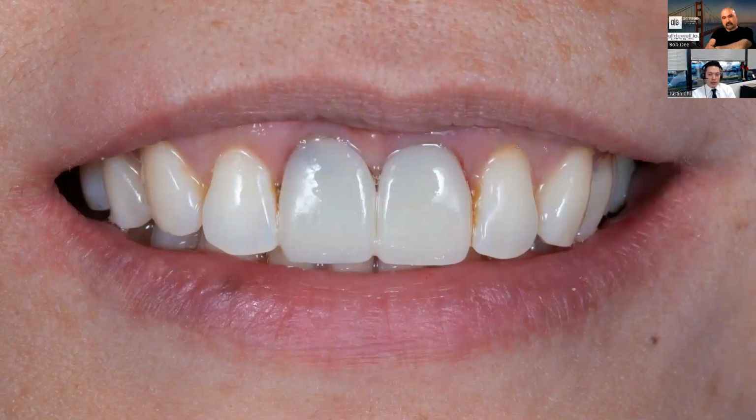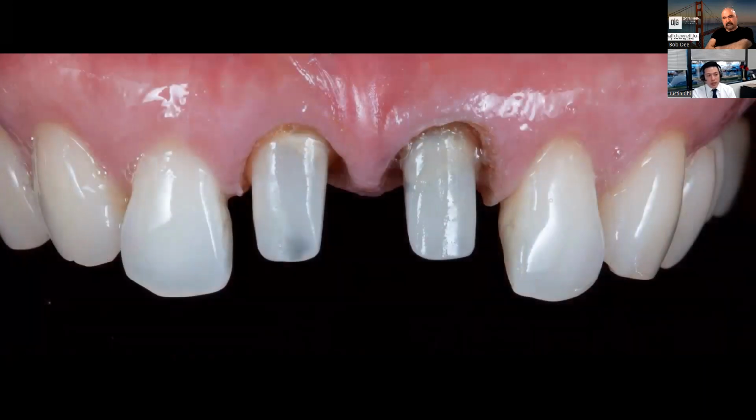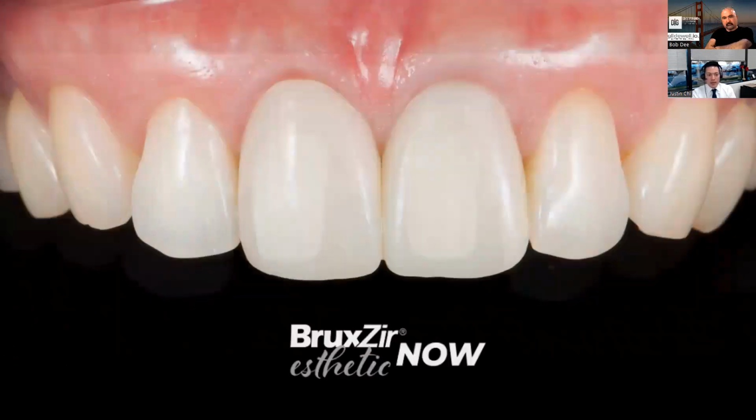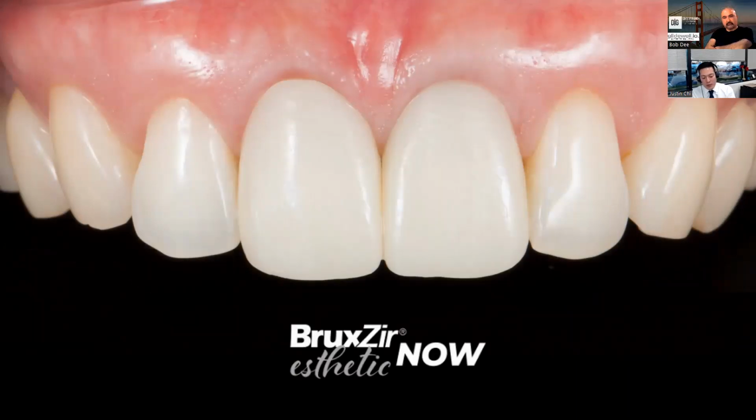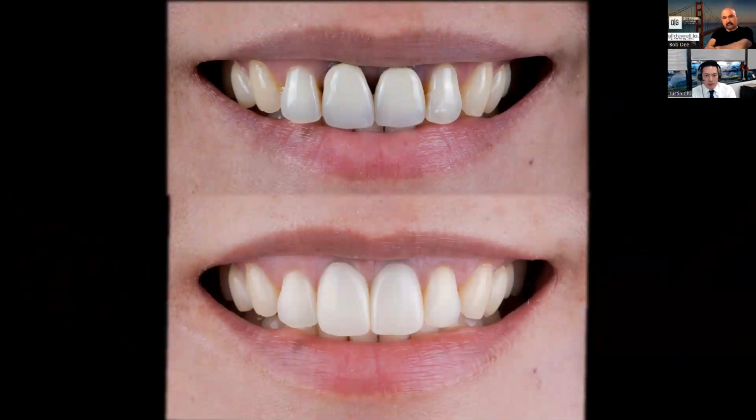And then when they come back, we take those provisionals off, and I do a couple new posts and buildups, drop the margins a little bit to get somewhat of a papilla out of this case. And these are our Bruxer Aesthetic restorations milled out. Again, these were about 35 minutes of mill time for each of these, and just with the polish. So once again, it's a fully sintered material, no need for an oven. And so this is a comparison to before and after.